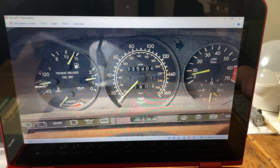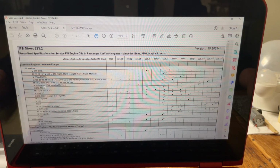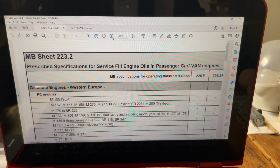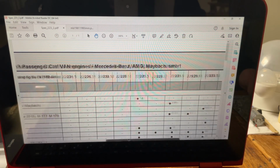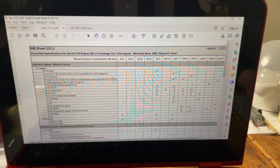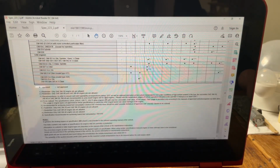Now, back to the question of the Mercedes-Benz manual and which oil is permissible to be used in these engines. The most current sheet which Mercedes-Benz has published is from October 2021, first revision. There is no updated version yet, and this is MB sheet 223.2. If you're wondering, you can Google this and you can find it. And you will see this covers all the new vehicles which are currently in production.